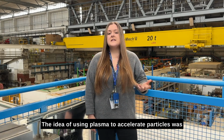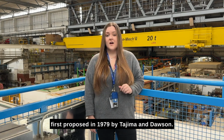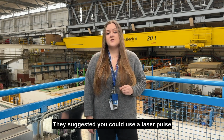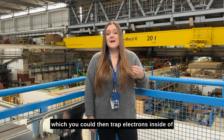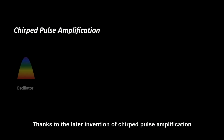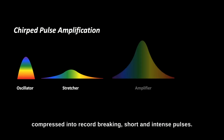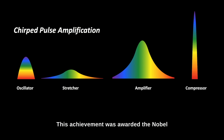The idea of using plasma to accelerate particles was first proposed in 1979 by Tajima and Dawson. They suggested you could use a laser pulse to drive waves, or Wakefields, in a plasma, which you could then trap electrons inside of and accelerate them to very high energies. Thanks to the later invention of chirped pulse amplification in the 1980s, laser pulses were able to be compressed into record-breaking short and intense pulses. This achievement was awarded the Nobel Prize in Physics in 2018.